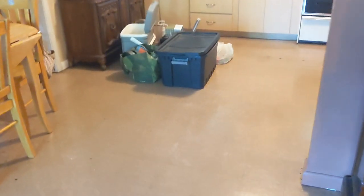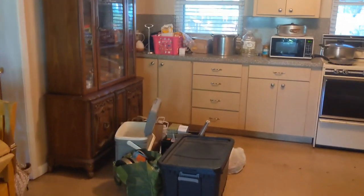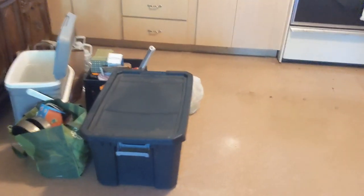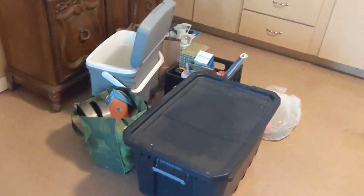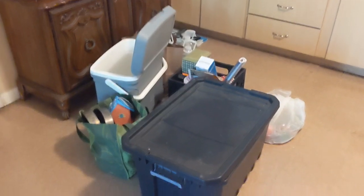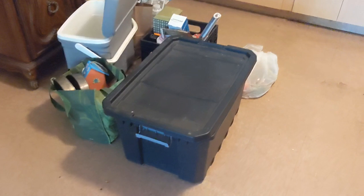Good day, everyone. Today is Thursday, and this is the progress of the bins. I have gotten one of the clear bins completely cleared off. My goal for today, this morning, is to get rid of these as well, empty them out, put them in a different place. Well, this black bin, and then I'm going to show you over here.